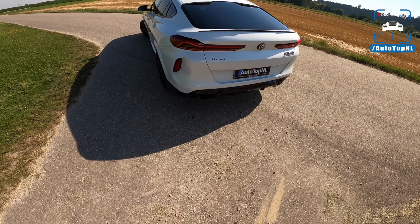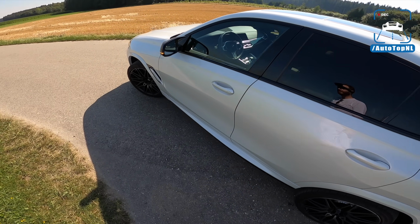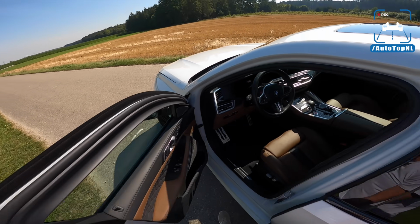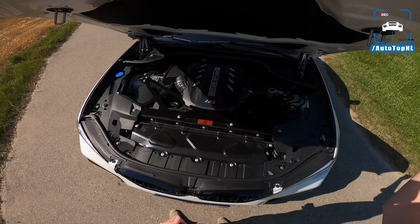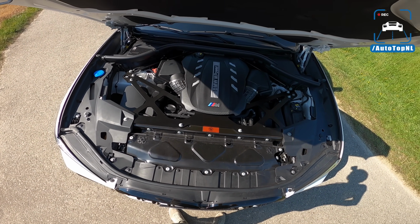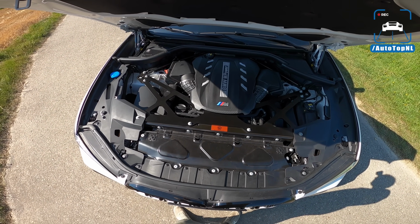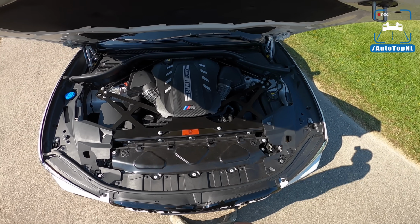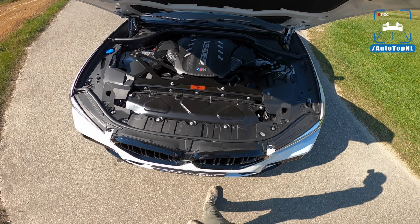And we've got a stock exhaust, but it does have an OPF delete, and it has decat downpipes. So it is actually quite a bit louder than stock. It is also quite a bit faster than stock, because we've got 770 horsepower and just over 1,000 Newton meters of torque. So it is ridiculously powerful, and it is ridiculously fast as well. But I'm going to show you that later on.